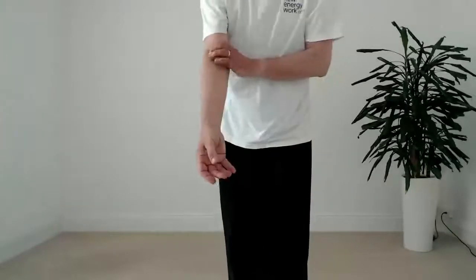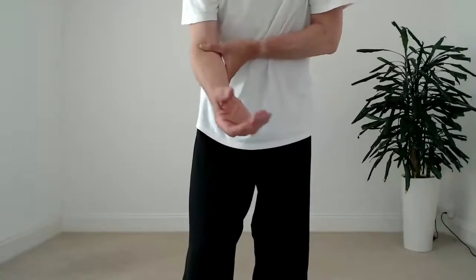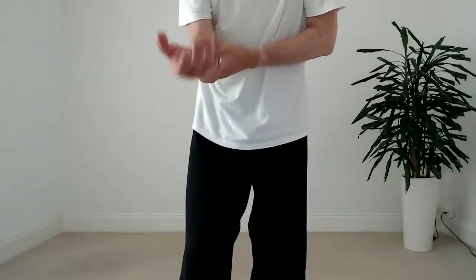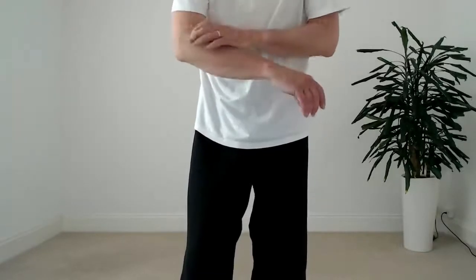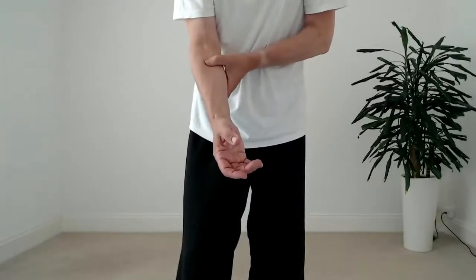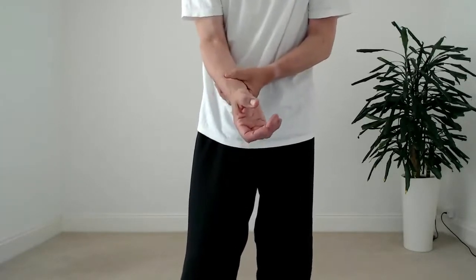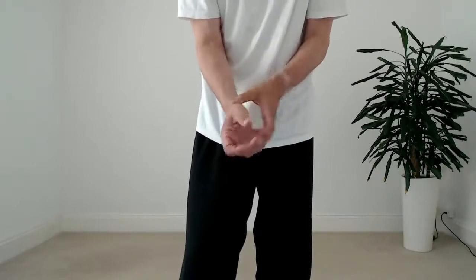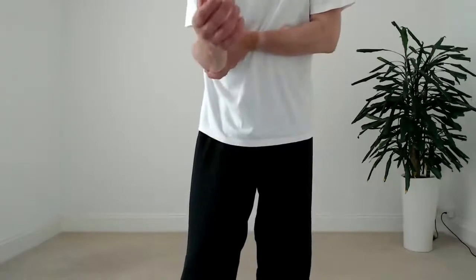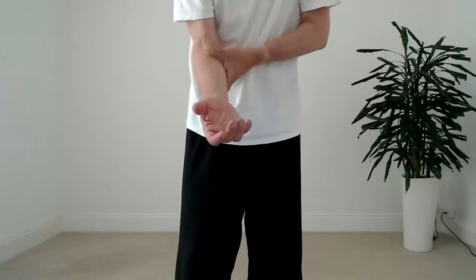Okay, awesome. Okay, so let's try the other side. There we are. That's my lung 5 right there. Working down. Keeping nice connection with the upper burner. Down to the thumb. Keeping it nice and cool. And up.